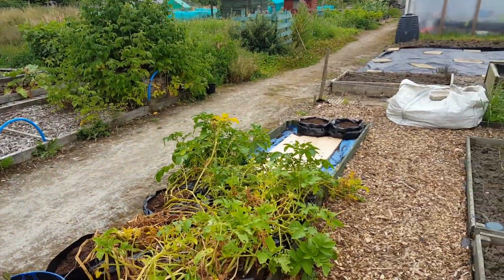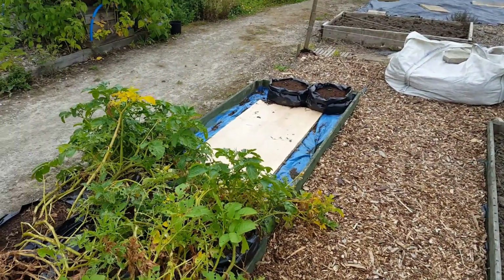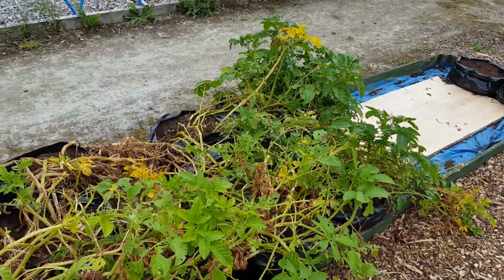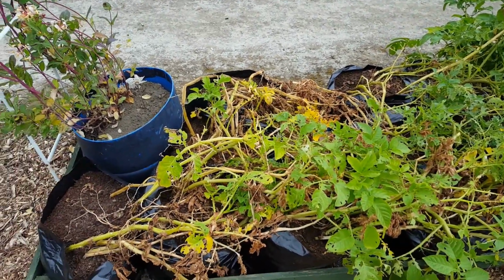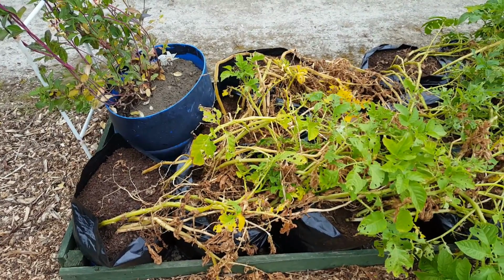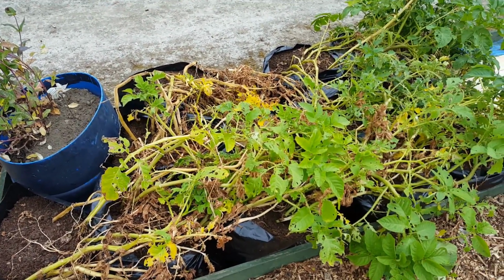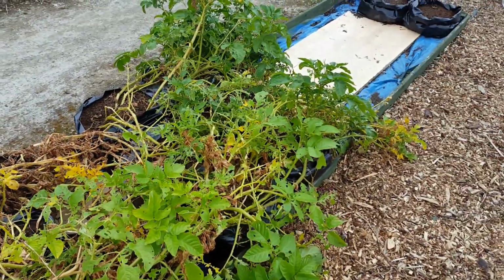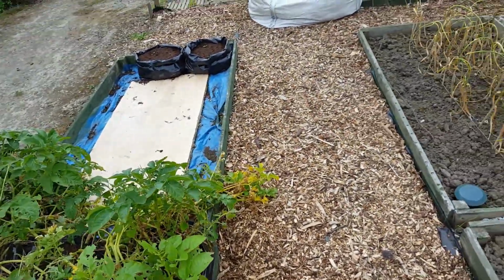Potatoes. We've harvested our first earlies and salad potatoes. We just have the main crop to go. We're just leaving them in a fraction longer. As you can see, some of them are dying off. We're probably going to look to pull some up just before we go on holiday, which is in the next couple of weeks, and then some after. We can have too many potatoes at home because they won't all get used, and I don't want them having to be thrown away.